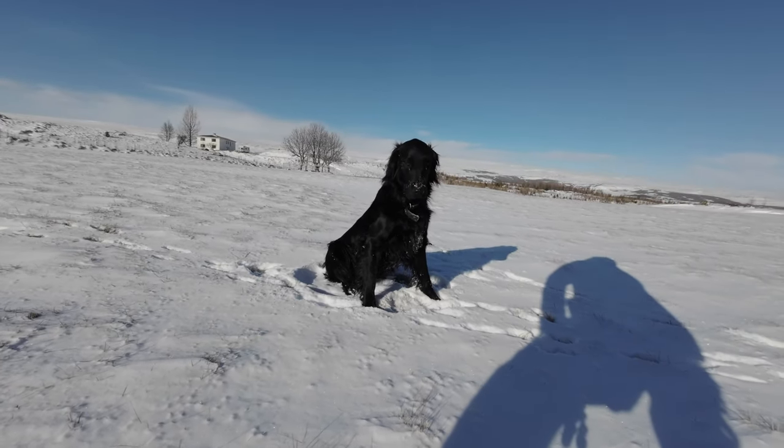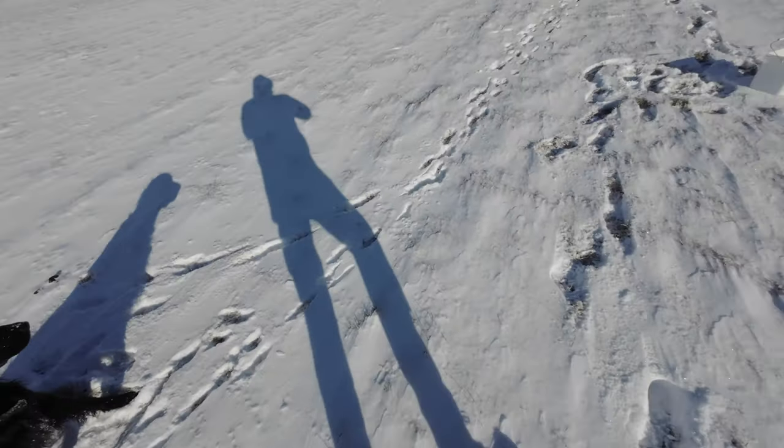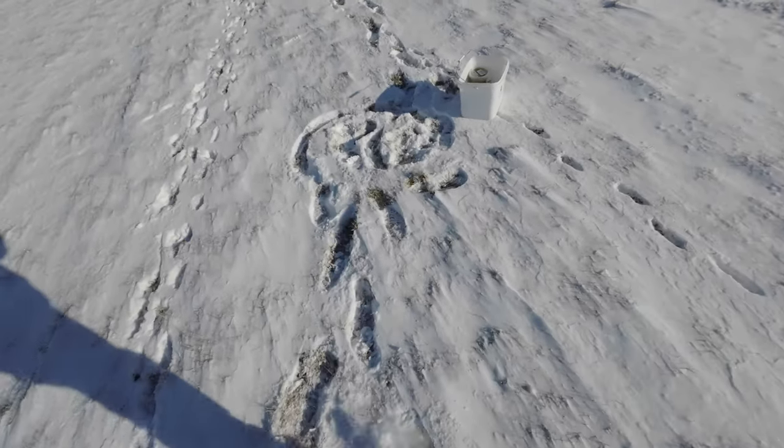I think Hankur likes it too. Yeah, we're gonna learn from our mistakes and gonna put the dog in the car while I'm checking the next box. I'm pretty sure that he scared the mice away, but let's see if I'm correct.